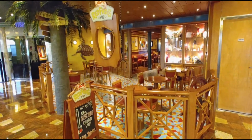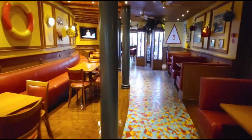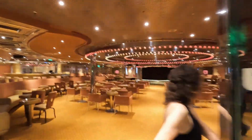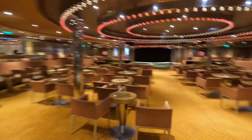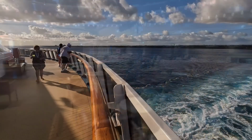The Red Frog Pub is more than a bar. It is a popular place to hang out, play board games, and watch sports on the televisions. At the rear on Deck 5 are the Steakhouse, Piano Bar, and on into the Spotlight Lounge. That's a second entertainment venue, and it's where the comedians perform to full-packed houses.